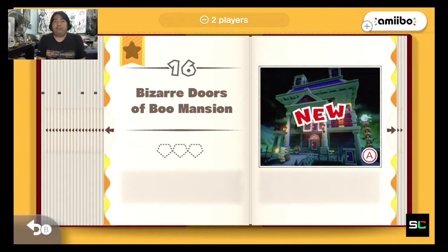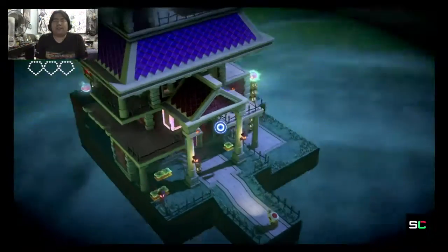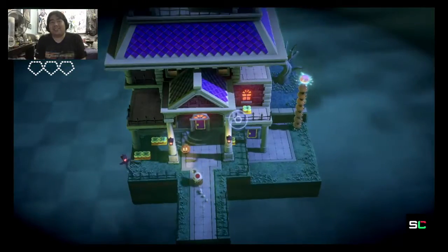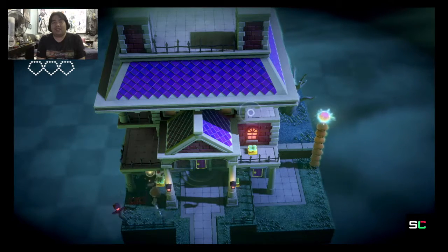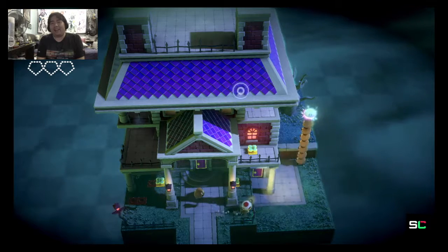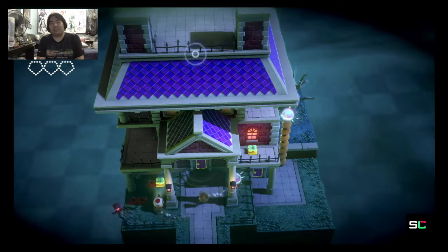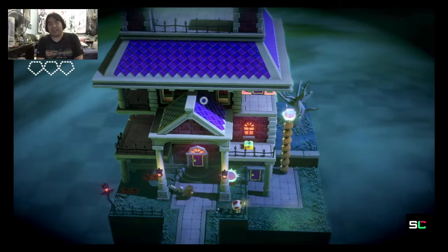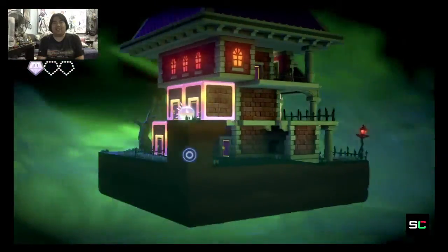Bizarre Doors of Boo Mansion. Nice. So we're gonna finally see the ghost enemy in Mario. Ooh, what is this? Oh no! Are you gonna chase me? Oh, you are! Stay away! Stay away! I got a jewel! Can't chase me because you're exhausted, eh? Can we go in? We're in! Wait, what?